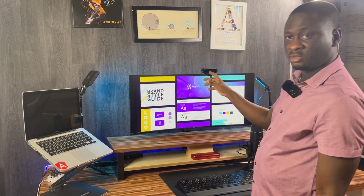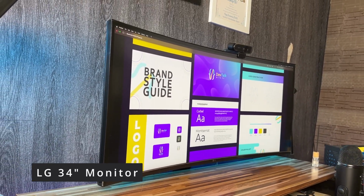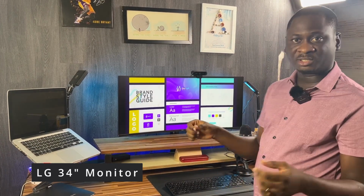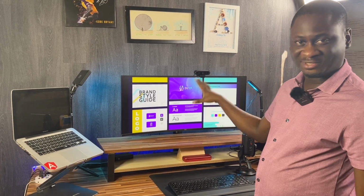Then we have the LG 34-inch monitor. This LG ultra wide 34-inch monitor has been a very big blessing to my life, because I'm able to spread the things around and have all the screen real estate to keep a tab on so many things at the same time. So this is one of my best parts on this table.